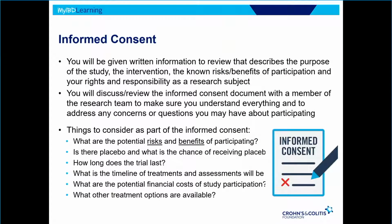What are the risks and benefits to you as an individual? Not just generically, but to you, given your health conditions. Is there a placebo, and what are the odds of receiving placebo? How long does the trial last? These are a significant time commitment. Are you going to be able to do it? Are you planning to move away in the next 6 months?